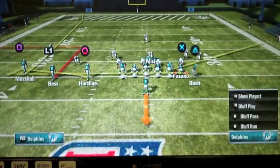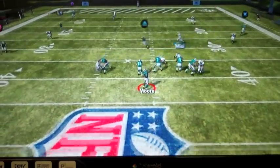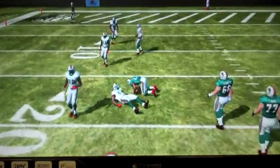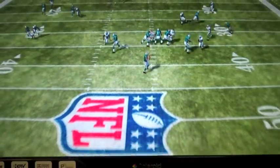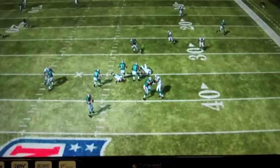So here I motion out Bush. If it's man, I make my read. Okay, zone, zone, zone, zone. And then what happens is when they put that purple route there, now that drag route opens into space against the zone defense. So you kind of see how it all comes together. So yes, they can put the purple route there to take that defender away, but now they leave him open.